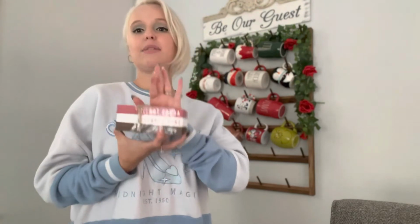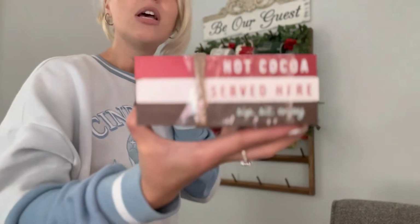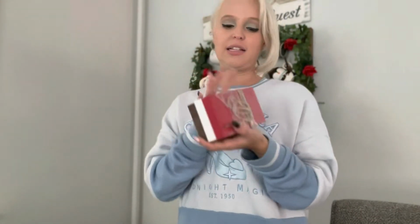And then I also picked up some decor for my hot cocoa station, because I love doing a hot cocoa bar instead of a coffee bar for Christmas. Well, not instead, I still drink coffee, but I like to add hot cocoa packets and marshmallows and things like that to my coffee bar, so that it is more of a hot cocoa bar. And this cute little three stack thing says hot cocoa served here, sit enjoy. Just thought it was really cute and really just a nice touch.